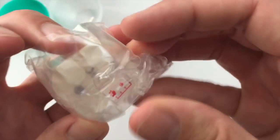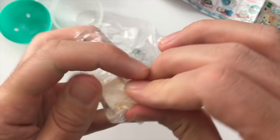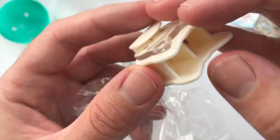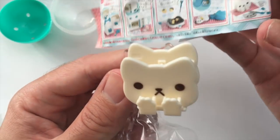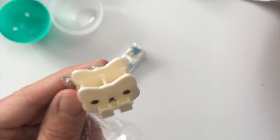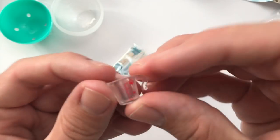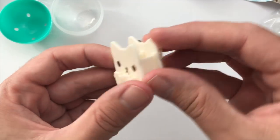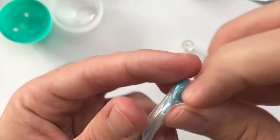Let's see what I've got. I genuinely don't know what I've got. What have I got? What's that? What is it? It's that one. The cutlery holder? I don't know actually. Let's see. Oh, we've got a little measuring jug. A little measuring jug with cat paws. It's very cute. I don't quite know what this does. But we also have this, which is cat cutlery.